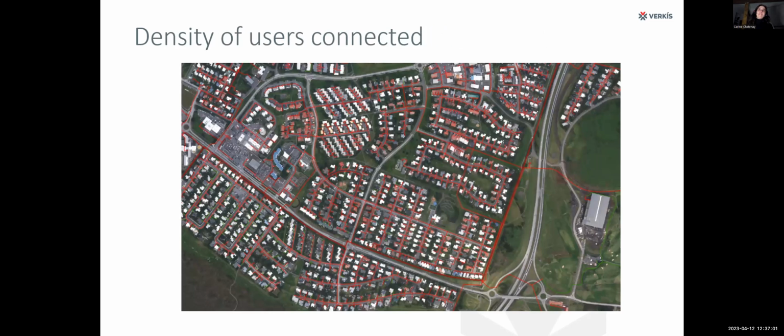Another aspect is the density of users connected. It's connected to a market. If a market is not here, it doesn't work. But there's also another aspect, and I hope maybe Anna is going to talk about that from the legal point of view. Think about all the red lines that you have here. It's just a distribution, and it's connecting every single house in the neighborhood where you have district heating. Think about it. If you only connect a few points, only the green ones here, you're not going to have a business case. You're going to fail. You have to get the community on board, and you have to connect as many users as possible.